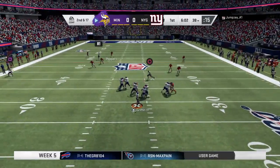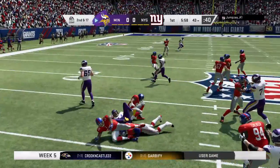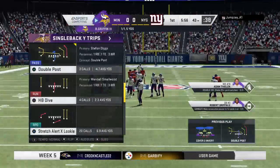Griffin. And Diggs has it. That catch good for 5.